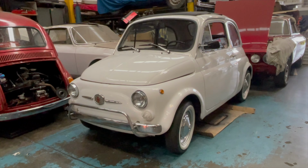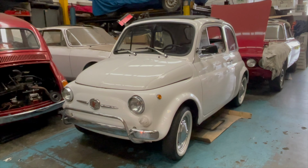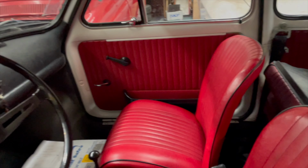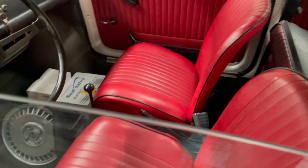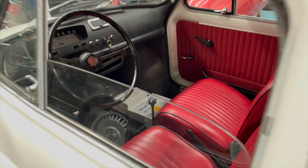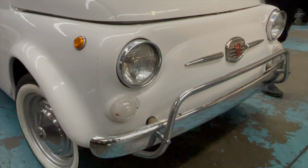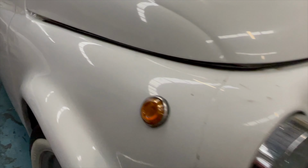This is a left-hand drive. I think this is what they call a 500F. A later model, would it be? Yeah, I think the F is a later model. Gosh, good interior. Nice. Is that left-hand drive? This one, as you can see. What's this one in for? He wants to just do it up and get it roadworthy, so he can actually drive and enjoy it. Right. So he wants to restore it. Needs a bit of mechanical work.